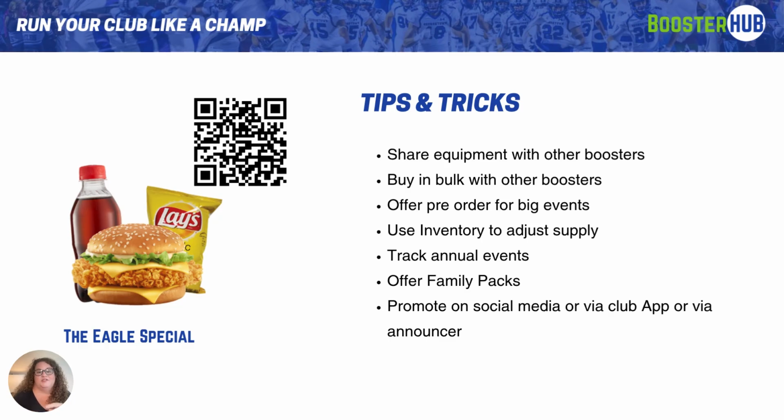Promote your concessions on social media, or if you've got an app for your club, send out a message and say, hey, we've got warm cookies in the concession stand. Hey, hot dogs just went on sale. Tonight we're offering barbecue sandwiches. People love that. It really makes them feel connected to the community, and it helps you sell more. So don't forget those great communication tools that you've got in your booster club.